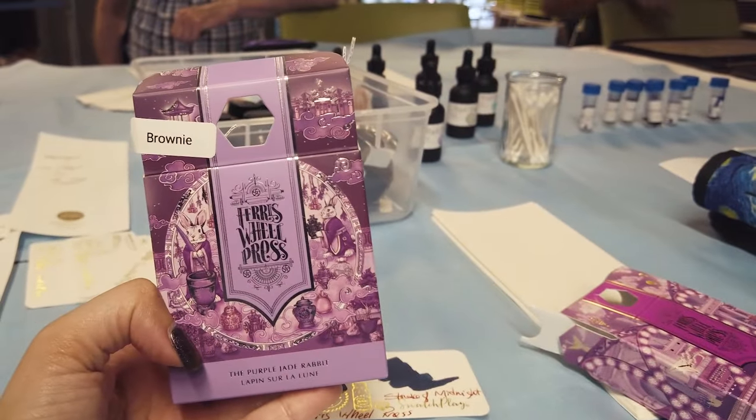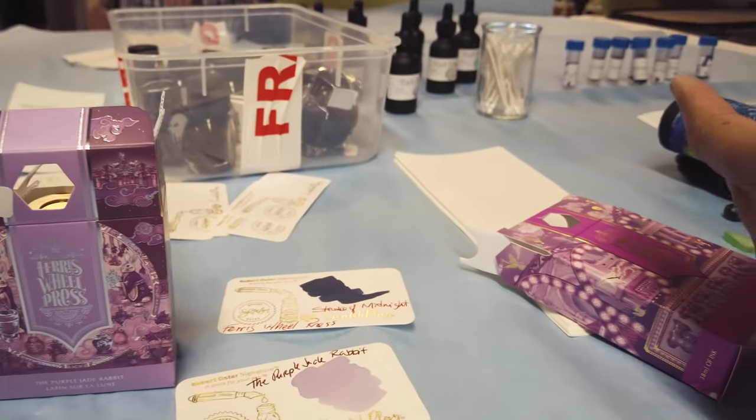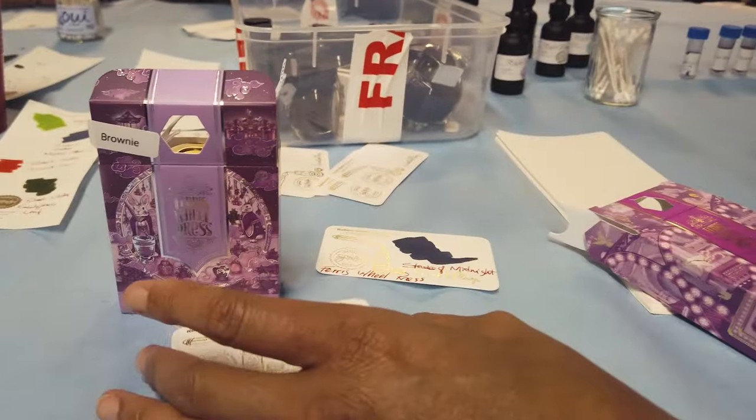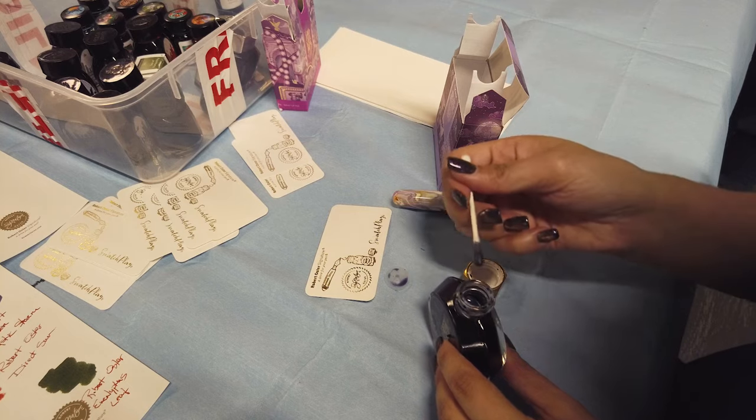Isn't that great? This one that we said was too light, right? That's this one. It's fine, but I would say that it's really light. It shades nicely. Thank you.